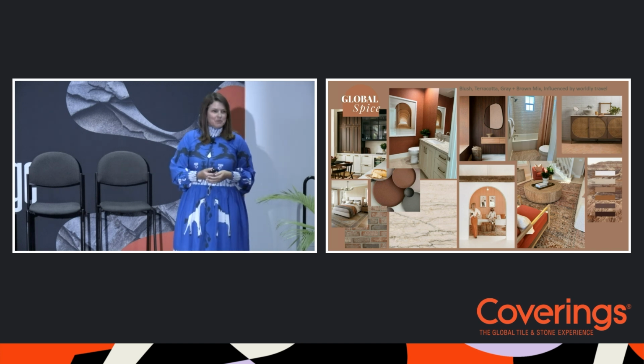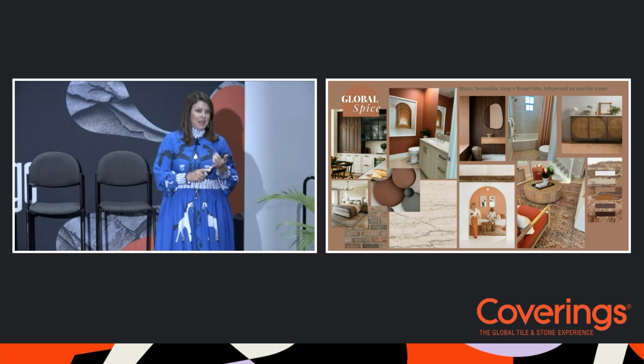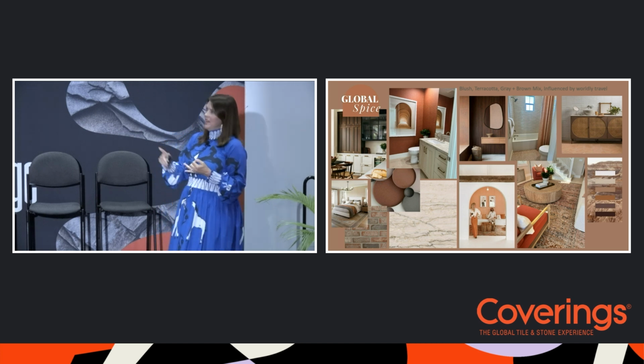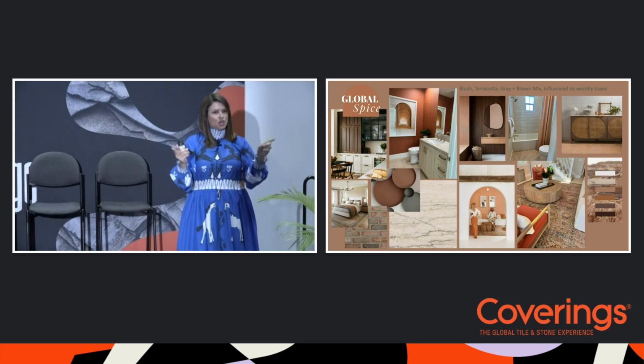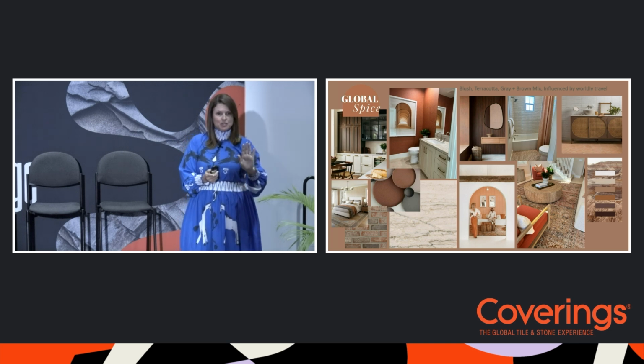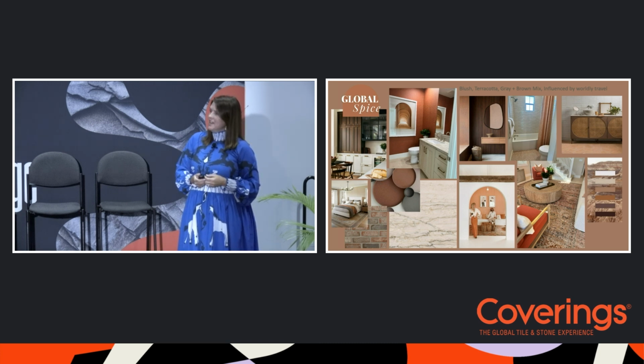You can see here some examples of how that can come to life. So think about, we're seeing arches being incorporated back into homes and in windows. I love the vanity over there on the top right, where you can kind of see the curved details on the front of the cabinet door. We're even seeing islands now with a curved top, the countertop being fabricated in a curved edge. So lots of curvilinear shapes.